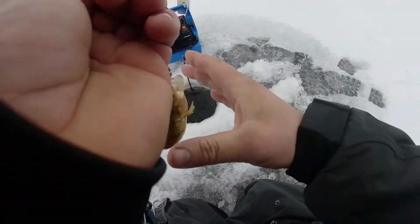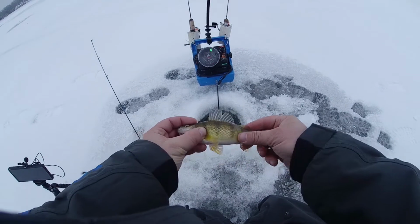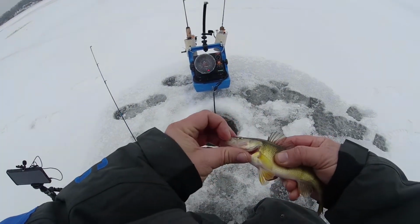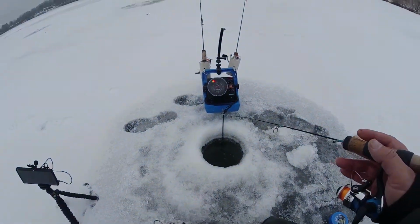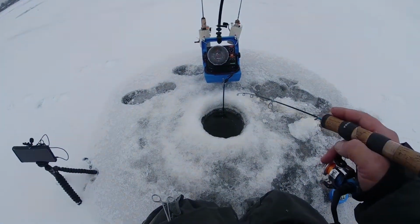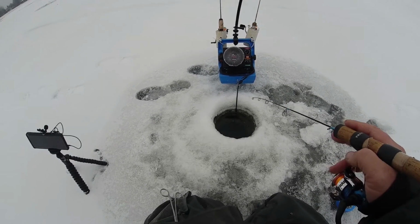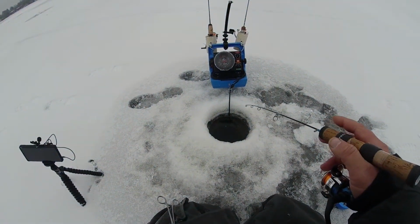Perch. Well. There it is. First fish on film. That means I'm in the right area for Mr. Walleye. Well, you can't tell me that was the only one laying there.